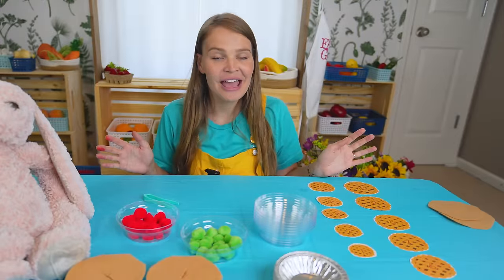Squeeze and pour. Here's a little bit of orange juice. To sign orange, we go like this. Orange juice. Orange juice. Let's squeeze the other half. I'll open this, take this out, and I'll put another one in. And now I'm gonna squeeze again. Squeeze. Oh, wow. Look at all of that juice.